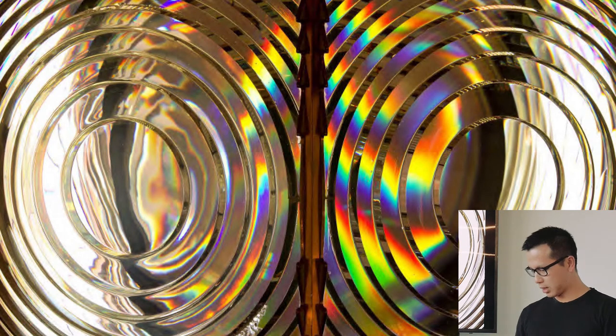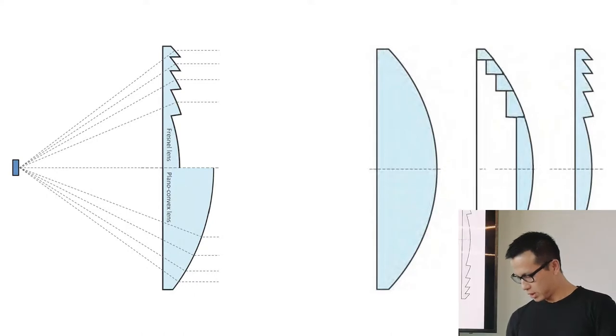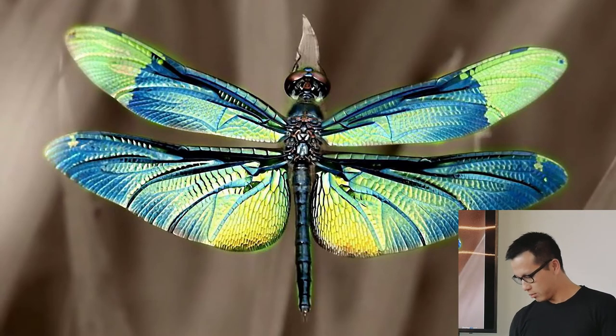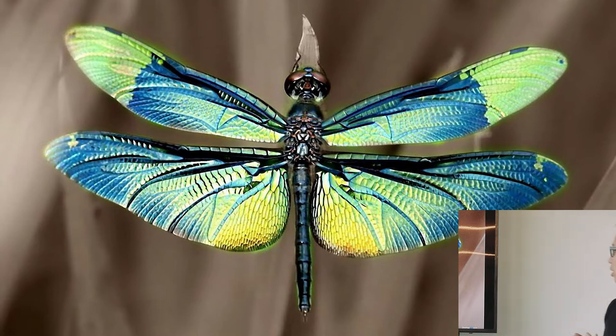And this is a Fresnel lens that is in a lighthouse. So the geometry is simple, right? You just reconfigure the lens so that you decrease the depth and have the same magnification. That's as simple as that. But the optical effects, though, are beautiful because they're also found in nature.